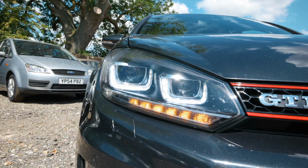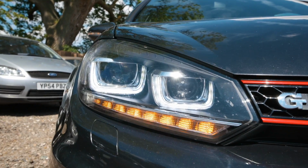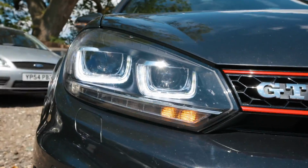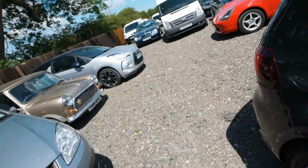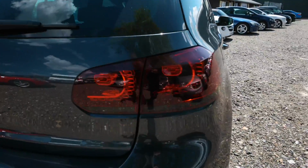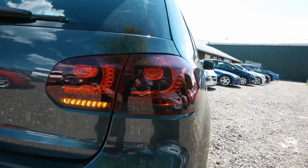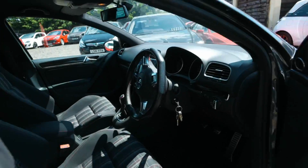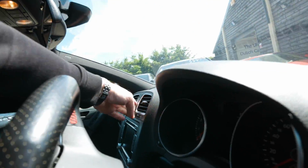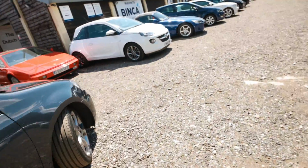Look at that. So like a Mark 7.5 Golf R, it's got the sort of half angel eye headlights and the sweeping indicators, and that is also, if you come around to the back, I know this ain't standard Mark 6 stuff, but I think if you've got a Mark 6, that is such a nice touch. Look at that. So yeah, I love little things like that. It's obviously not a stock thing, but it looks very stock. It doesn't look too much like it's come out of Halfords. Just take that key out there.